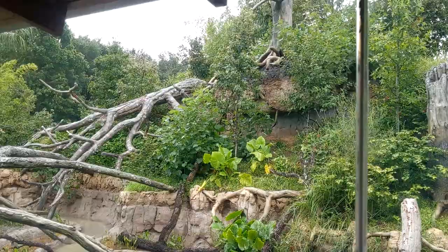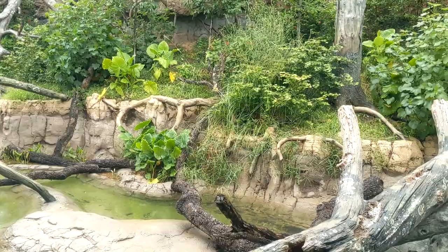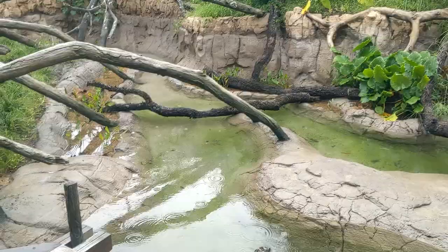And it's a huge exhibit, or at least it looks huge. And I love all the overgrowth. It really does feel like you're in a jungle. And I love how it has all this area to climb in. We've got the pools of water. I'm just blown away at how nice they did.